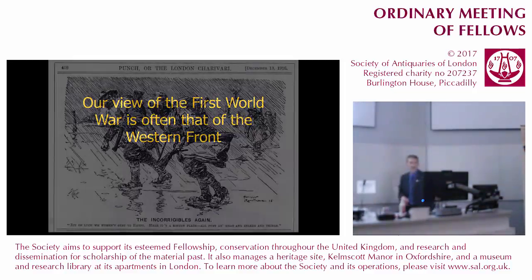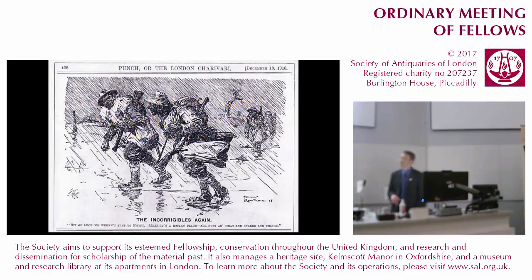I think this cartoon from Punch in 1916 gives some sense of thinking about the Egypt and Palestine campaigns. If you can just about read the caption at the bottom, it says, "Bit of luck we weren't sent to Egypt. Here it's a rotten place, all dust and heat and snakes and things." We're very familiar with images associated with the Western Front, with trenches, with very little movement, with lots of mud. But the campaigns in the Middle East, in Egypt and Palestine, were often very different to this.